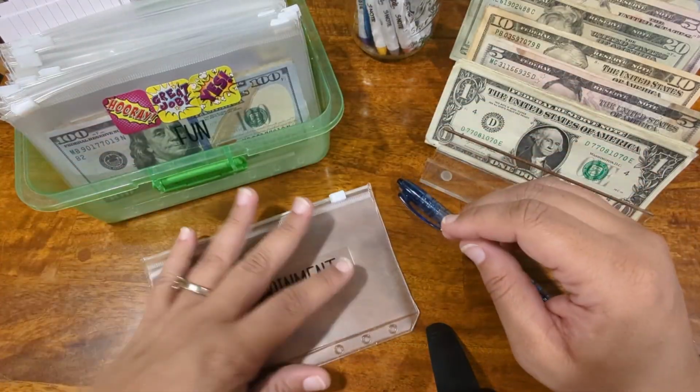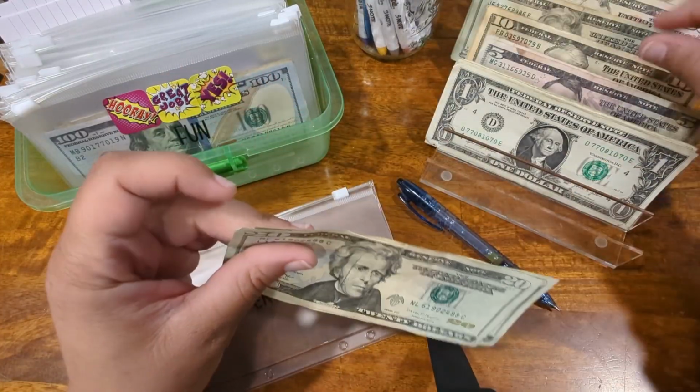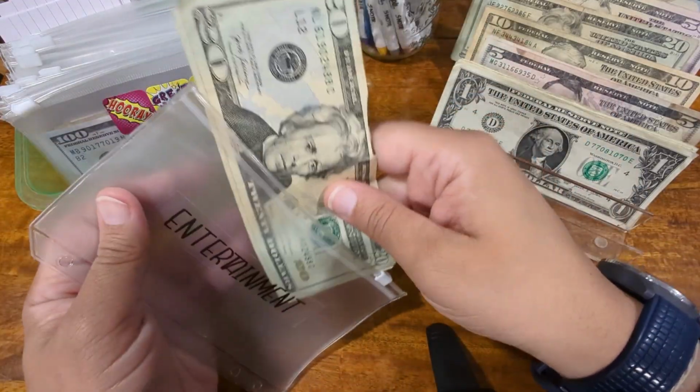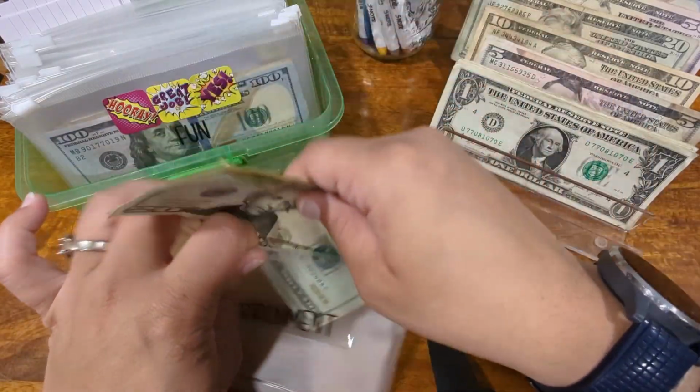Next, we have entertainment, which also gets $50, so 2 20s and a 10. So, open that up just a little bit there. There we go.